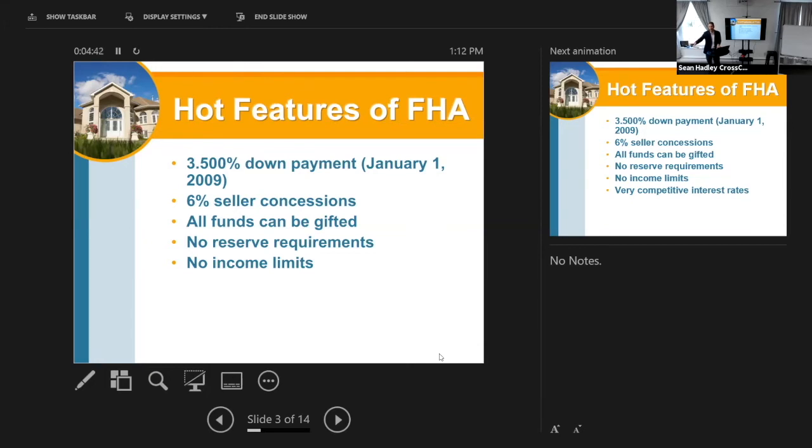You shouldn't need that much money on a $100,000 house, but more to the point, with most buyers, you can negotiate for the seller to cover almost all costs in some cases. Now, if it's a $50,000 house, you're going to be capped out at a $3,000 credit. Costs are going to be a little bit higher than that, but all in all, it's a great option.